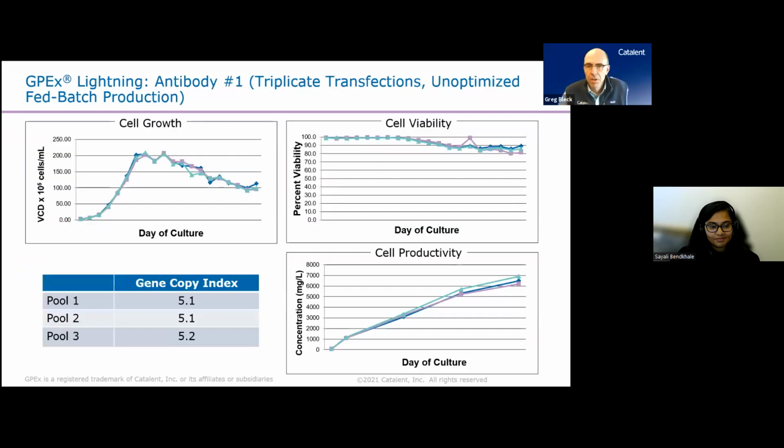So this is an example of an experiment where we did triplicate transfection, so 3 different individual transfections, all with the same antibody. So we wanted to show the consistency of the process. And then once we had those 3 stable cell pools, we put those in unoptimized fed batch conditions and cultured them over a normal production run in those fed batch shake flasks.